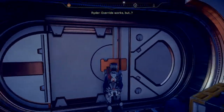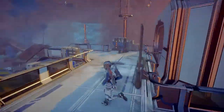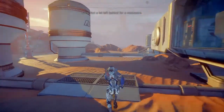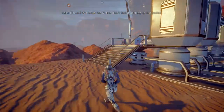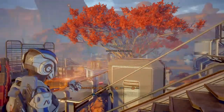Override works, but... Sam, the door was sealed from the outside? Yes, Pathfinder. It appears locked. You'd think there'd be more bodies. Not that I'm complaining. Not a lot left behind for a massacre. What if they were removed? We know the Nexus didn't bother picking up the bodies. You don't think it could have been the Ket? You trying to give me nightmares?